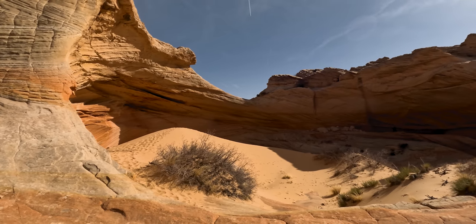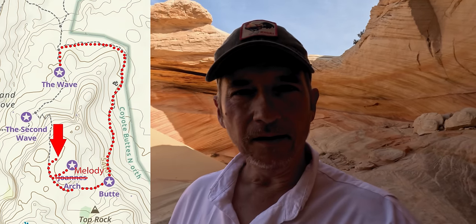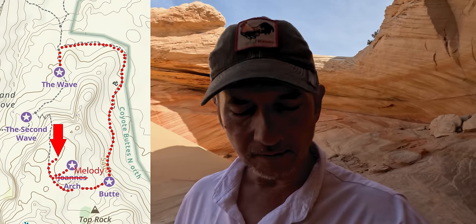So this is the Alcove. It's a beautiful place right next to Melody Arch and up on the top of those rocks behind the wave. So we're going to check this out for a bit, go down the other side of the mountain behind the wave and see some other stuff. Here we go.